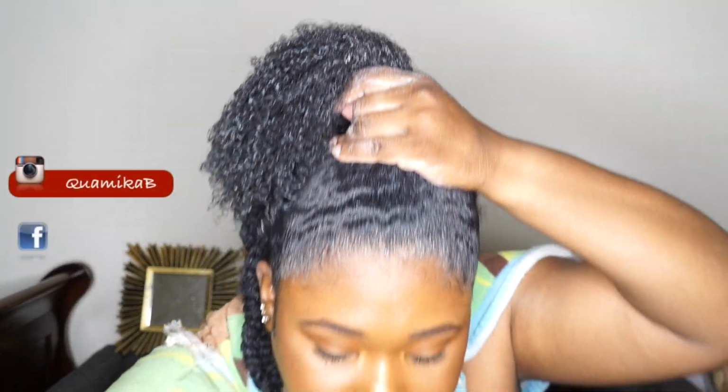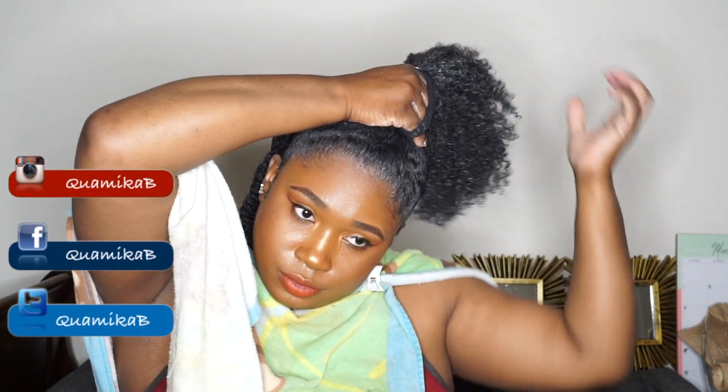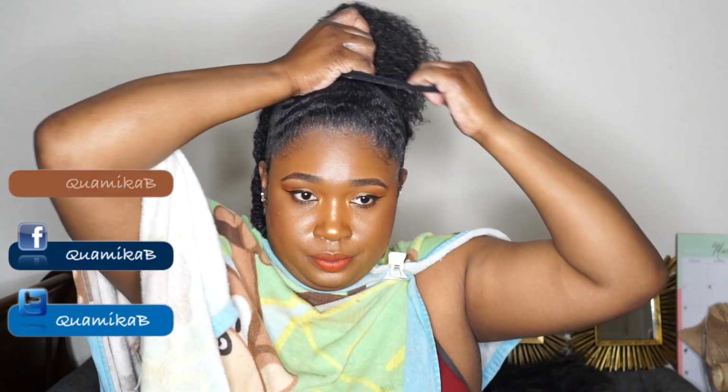Okay, now take one of them scrunchies I was telling y'all about. I'm gonna double wrap it like that, because they do stretch pretty big. And I am going to form a ponytail.